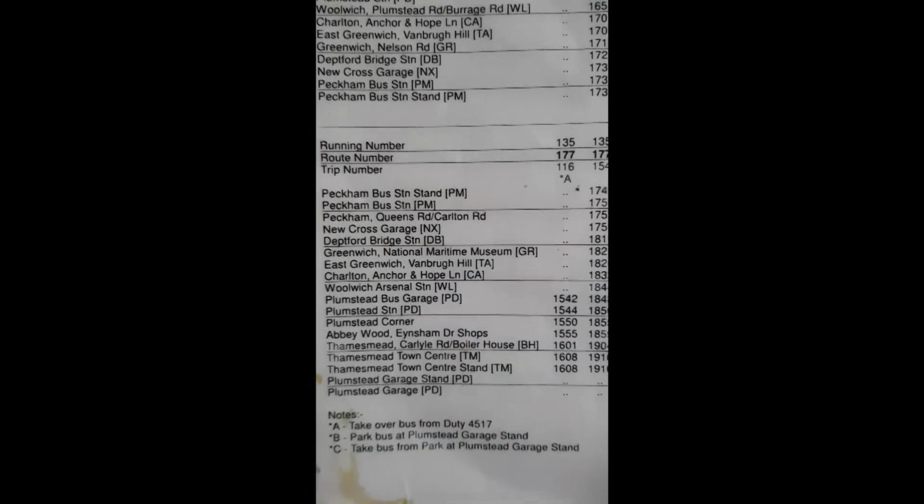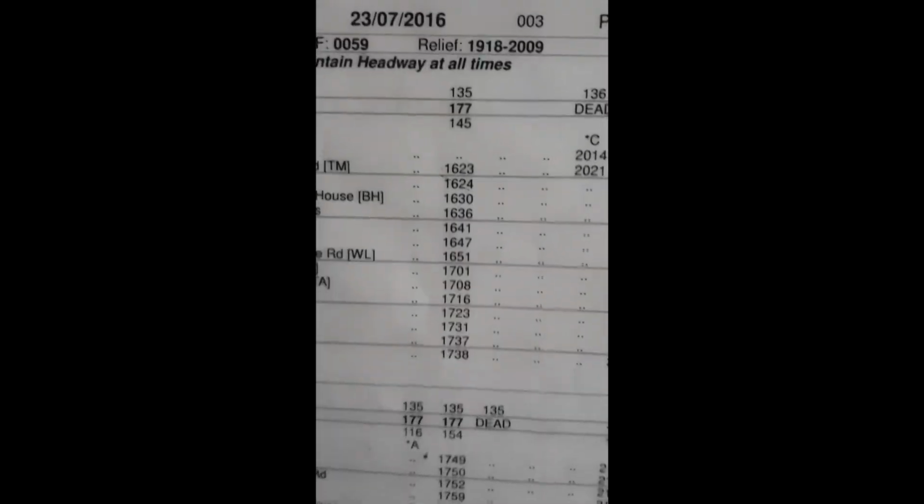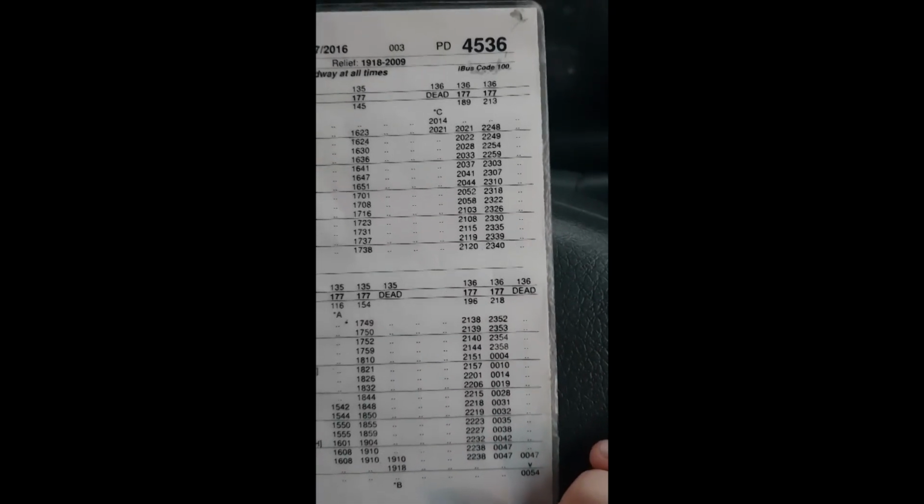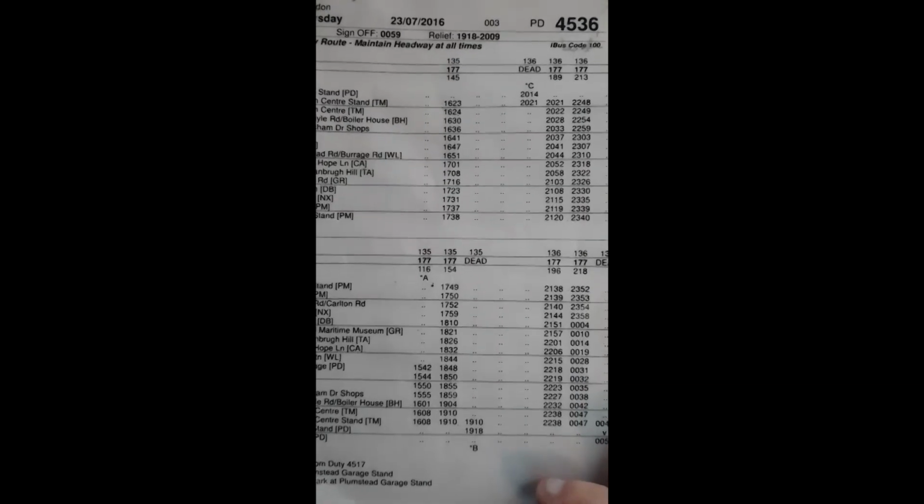And obviously you've got the top bit here, which is from Thamesmead to Peckham, and then the bottom half is Peckham to Thamesmead. So I started my day here at 15:42. I went from Plumstead Garage to Thamesmead, and then from Thamesmead to Peckham, and I'm doing Peckham to Thamesmead. Now this bit here, it says dead. That means I'm out of service, and I'm running from Thamesmead to the garage. So that's basically it. This tells you your entire day on the bus.